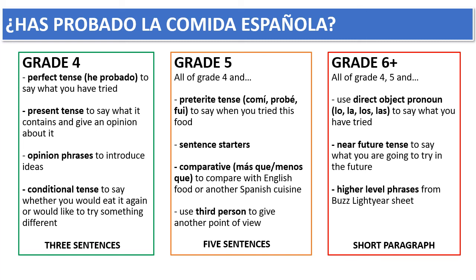Don't overcomplicate it if you're struggling. Always remember to go back through the lesson, pick out the vocabulary, and just in your books you'll have the blue table with your tenses in the back. Always keep that readily available to help you, and keep your Buzz Lightyear sheet readily available to help you get in some higher level phrases, just to add some originality and range to your work.